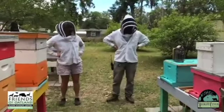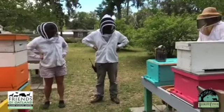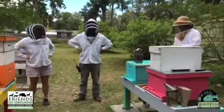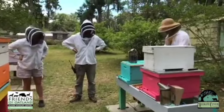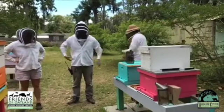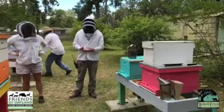It's good. It actually looks like they have started to swarm over on that hive, so I have temporarily placed a cage there to slow it up. Okay. And maybe when we get done here, we're going to go investigate that and have some fun. That sounds good. And swarms aren't a bad thing.